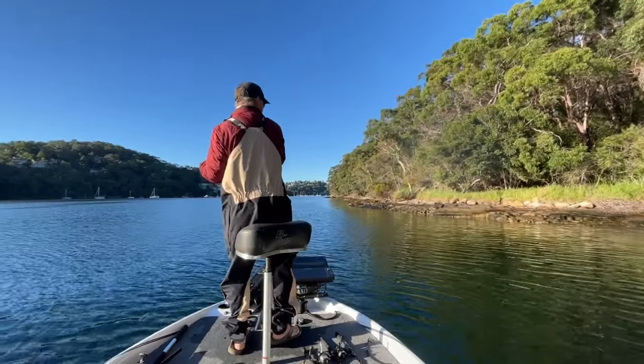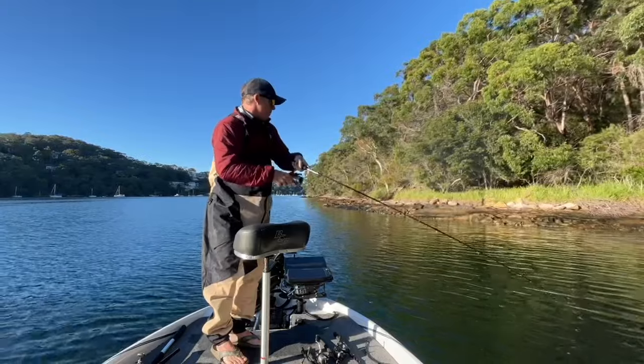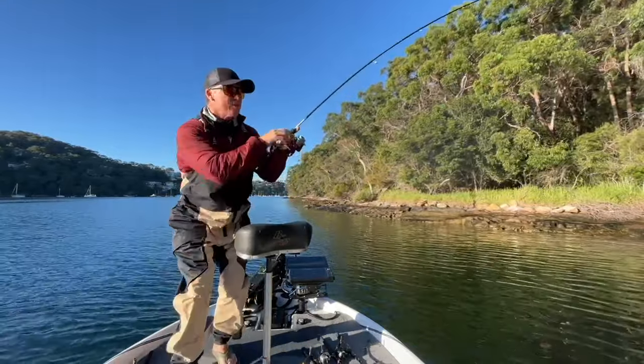That's a proper one. Look how big he is. It's a nice one. Don't you spit that hook out. Don't you spit that hook out.